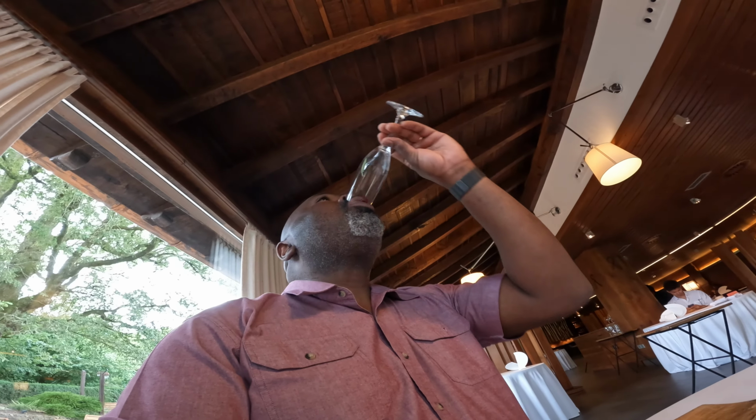Interesting. It's like water infused with oil and herbs. That's what I would describe it. The cherries are marinated in some kind of sweet, tangy flavor. They're very smooth. They almost taste like grapes. Yeah.